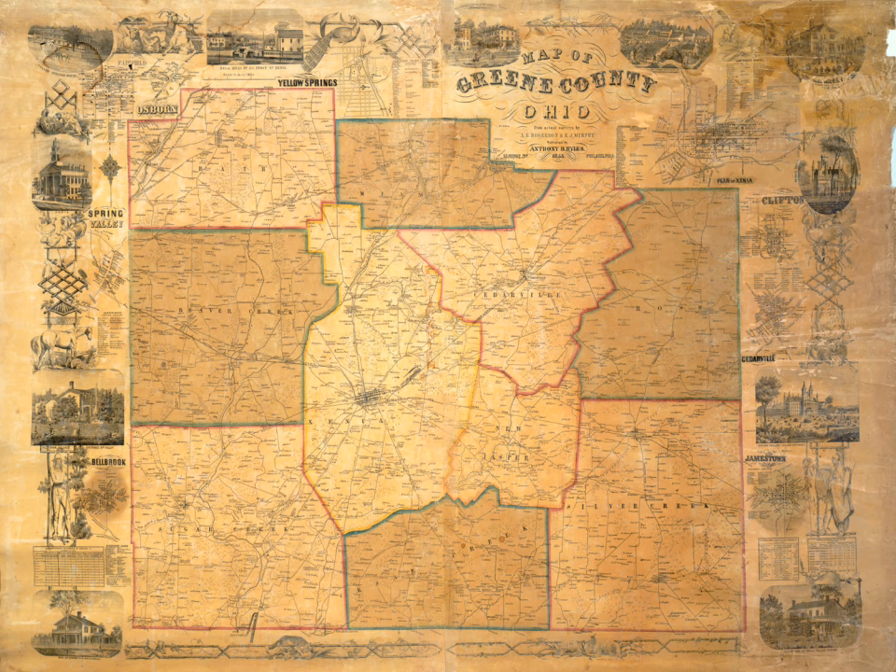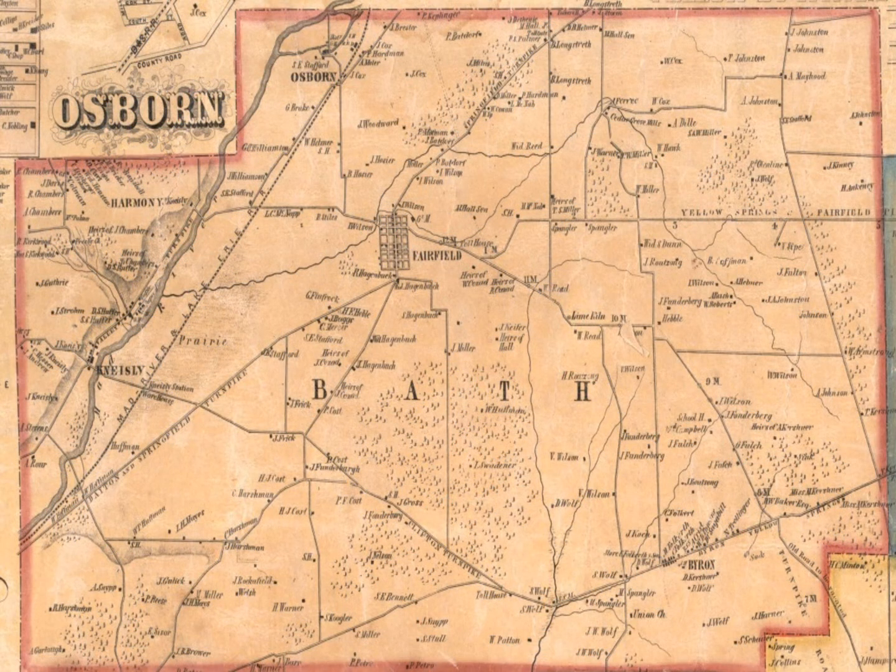To really look at this, let's just kind of get our bearings. Let's figure out where we are. So this is actually an 1855 map of Greene County. So where we're actually looking at today is going to be Bath Township. So that's the top left township there, up in that top left corner. Let's take a closer look. So this is Bath Township.